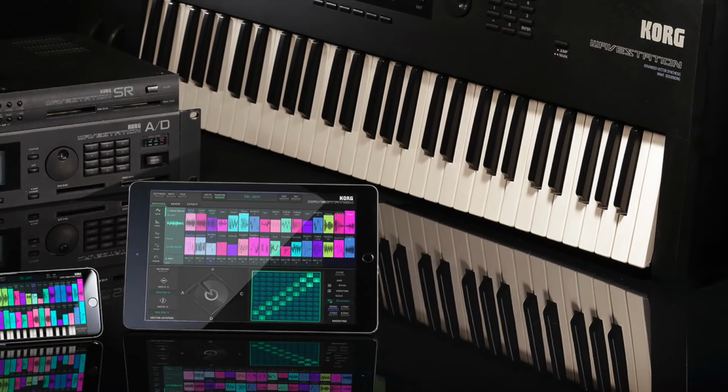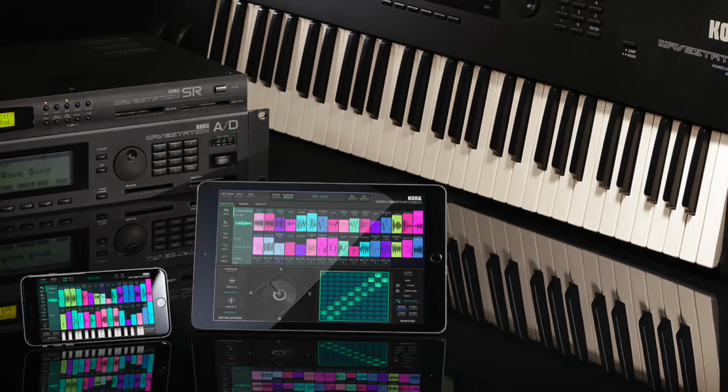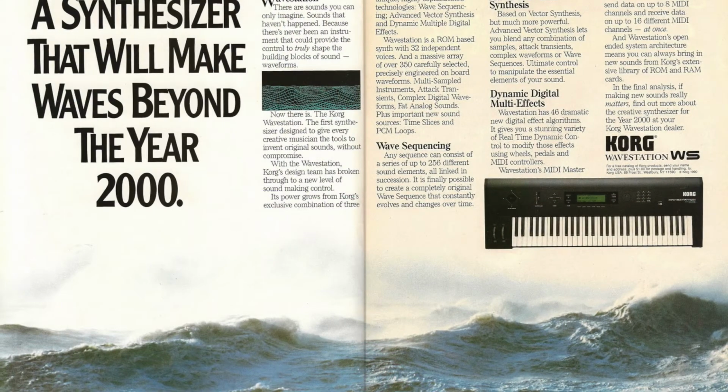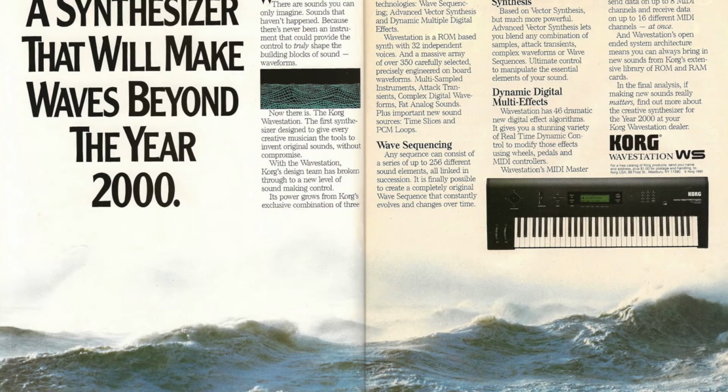I think it's awesome. If you owned a WaveStation, remember how much it was? Can you remember how much it was when it came out? It was over £1,000, in 1991. Yeah, see, there you go. £29.99.